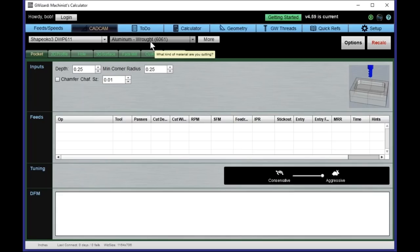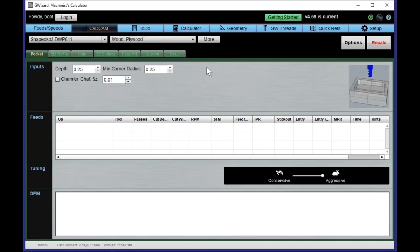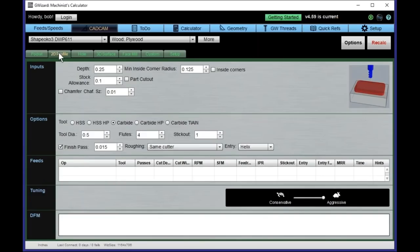So we picked a Shapeoko, and while we're at it, let's cut some plywood because that's something the Shapeoko can do really well. Right, so we selected plywood off the materials. Now, the next thing you select is an operation, and these are CAM software style operations. You've got pocketing, and there's a little icon to show you a pocket. You could do a 2D profile, and here again, you've got this icon showing you want to go around the outside. That's a 2D profile.